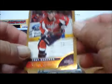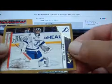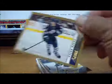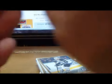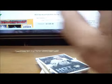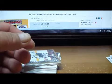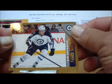Gold parallel, Troy Brower for the Capitals. Gold parallel for the Lightning, Ben Bishop. Gold parallel for the Leafs, Tyler Bozak. Gold parallel for the Jets, Ron Hainsey. Not Ryan. All right, rookies of Bo Bennett for the Penguins. Gold parallel of Nick Antropov for the Jets.